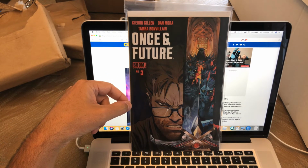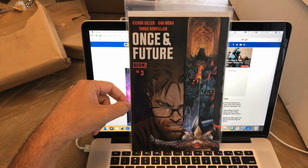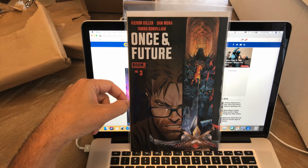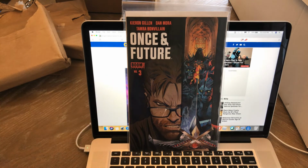Another series that he did great artwork for was Kloss with Grant Morrison. Grant Morrison was the writer. I can't remember who the publisher was. It wasn't Image. It was some independent title. It might have been Boom Studios. I'm not too sure, but Dan Mora's artwork is excellent. He's definitely underrated, in my opinion.